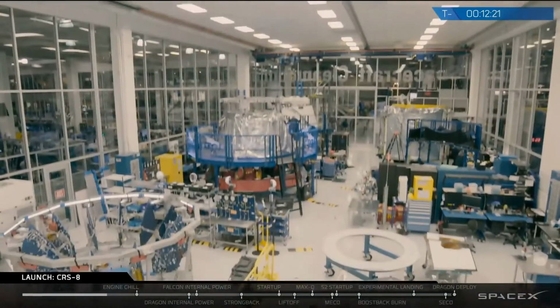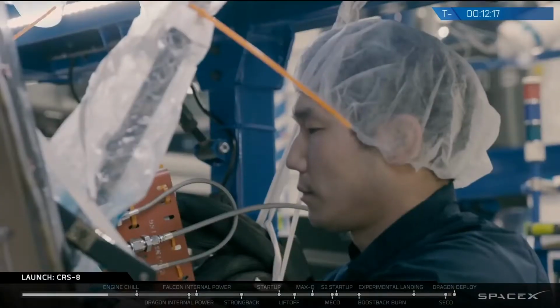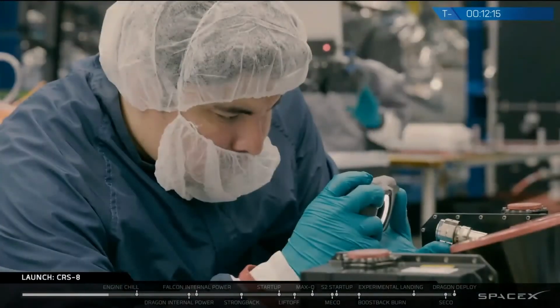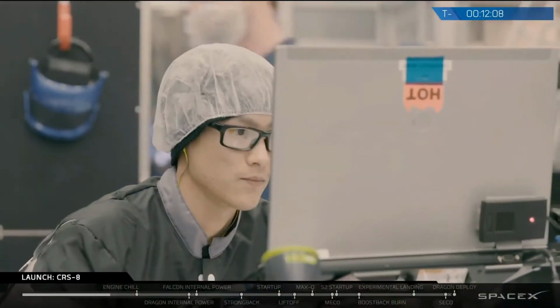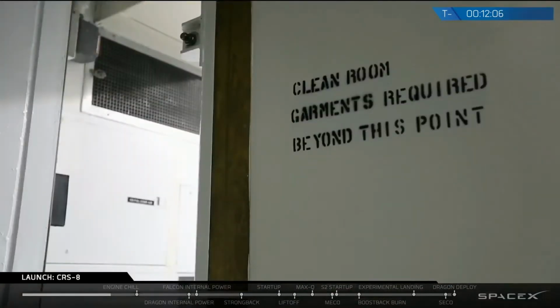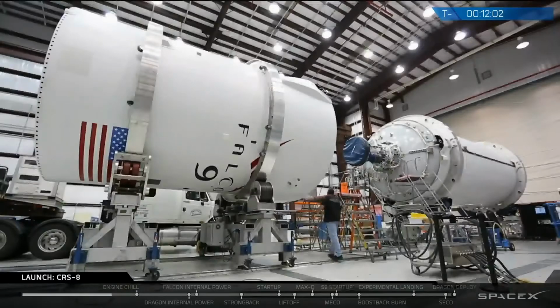In the clean room, we do all the final processing to ensure that Dragon meets all the cleanliness requirements that are needed to go to the International Space Station. The next step is to test the entire Dragon spacecraft. This is where we ensure that everything from the computers on board to the thermal control system are working properly. At that point, we box Dragon up and we ship it on a truck down to the Cape.